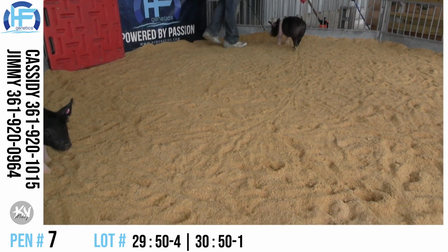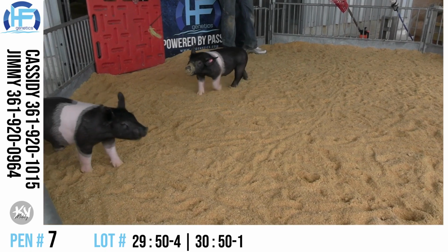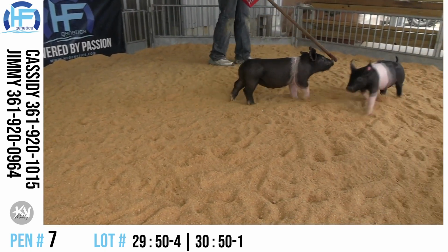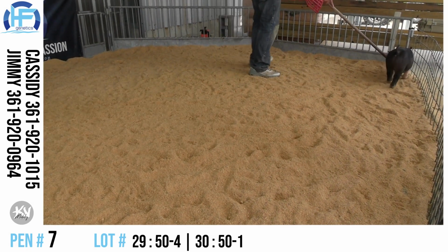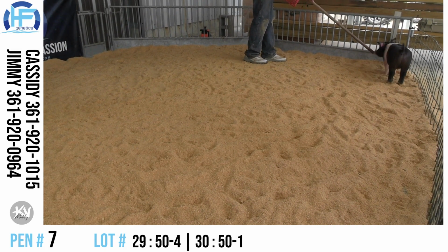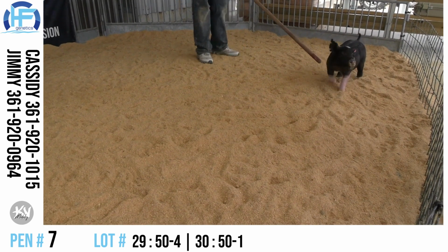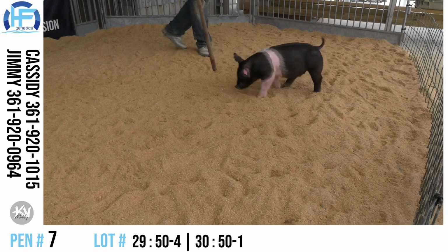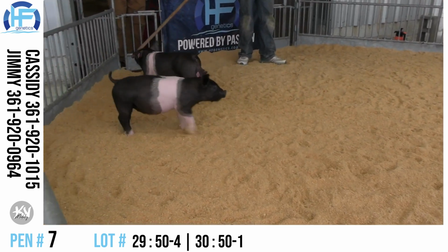Tag number 30 here in pen 7, ear notch 501. This will also be a Doing This on Dirty Dot. This is kind of the little sister of the pair of Dirty Dot gilts that are in the sale. Not as bloomy and as bulky right now as Big Sister, but a neat-looking pig that's tall fronted, has a great look ahead of her shoulder, very shapely, very square built, good at the ground in terms of her pastern strength, right length of body, really good center to go along with that. I think this one makes a very, very good market-type gilt for somebody at one of those early county shows.